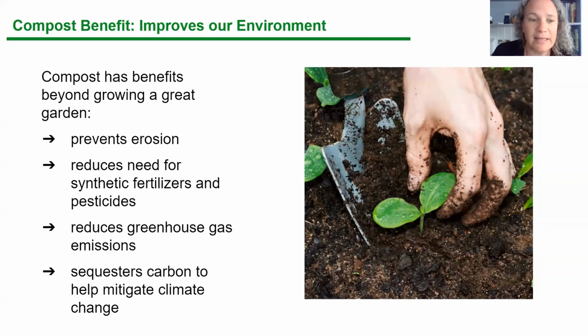And finally, soil is a carbon sink. And soil that has compost in it has been shown to sequester more carbon than conventional soil. So a lot of benefits from that soil, from that great compost. And we want to know how we can divert food scraps, improve soil health, and mitigate climate change in our homes. And we can do all of that with a banana peel. It's kind of amazing.